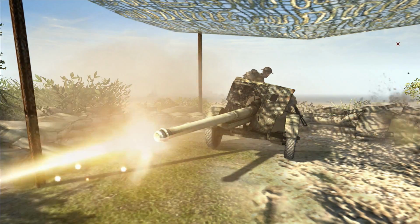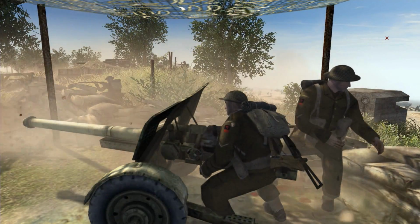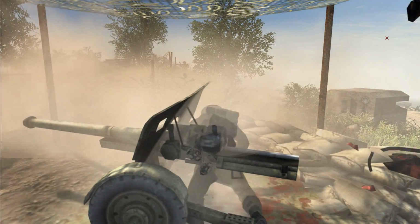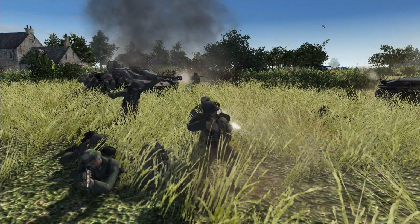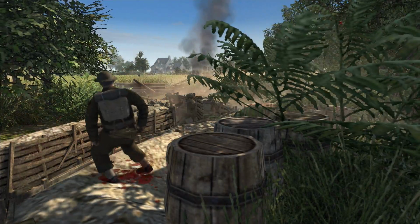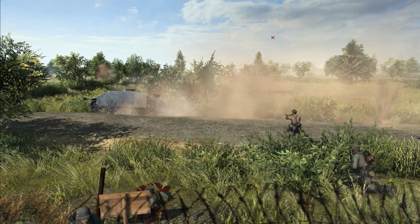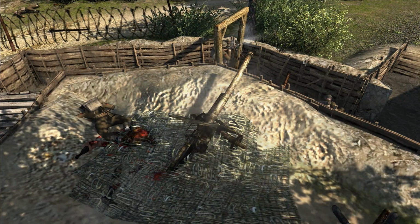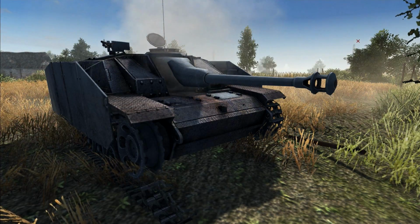Even with a broken anti-tank weapon, these two still did not give up, but their weapon was too busted up and a malfunction blew them to bits. The Germans had reached the trenches, and it was clear who won the battle. Regardless of being outnumbered, the British still managed to take out several German tanks.